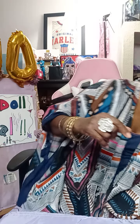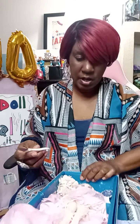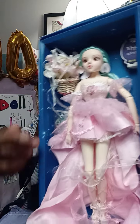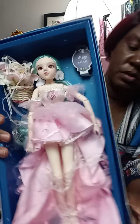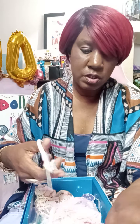Okay, the next one we have, 12 Constellation. This is the Virgo. See, I have a Scorpio and I have a Virgo. Look how beautiful she comes with the basket. And on the side right there, we can see you have your pendant. So with every doll you get something for yourself as well. But this is my Virgo. I do have a Virgo in the family. My oldest son, he's a Virgo. I am planning on getting the Leo and the Sagittarius later on.